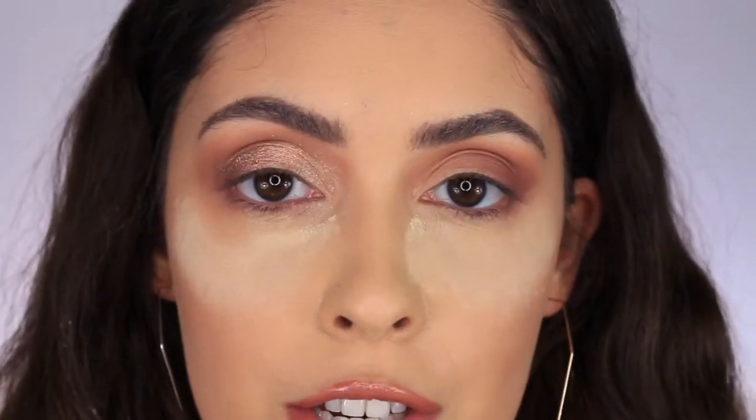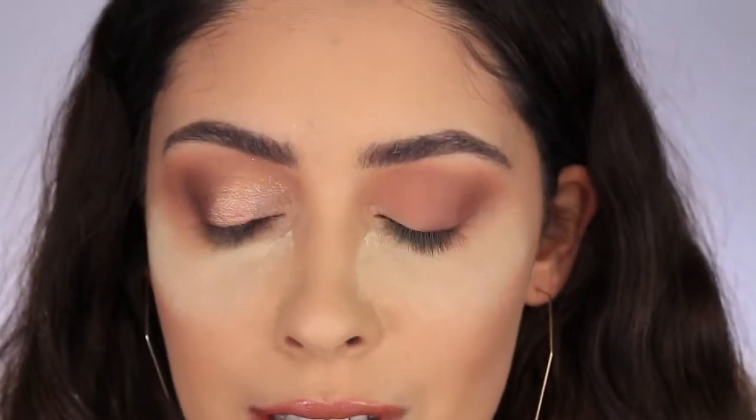So quickly, I'm just gonna finish up the other eye and then do some liner. I might not do lashes because my eyes are getting really sensitive, but I will be back in just a second. So this is the final look.